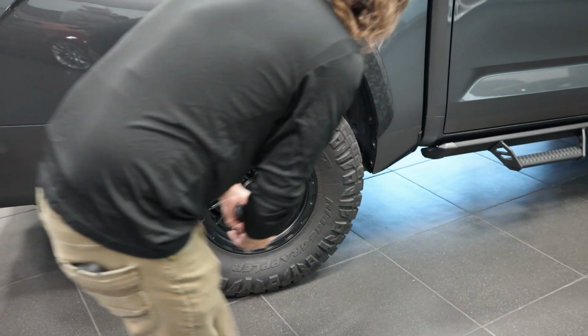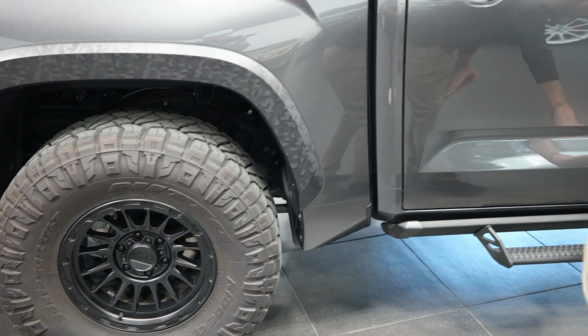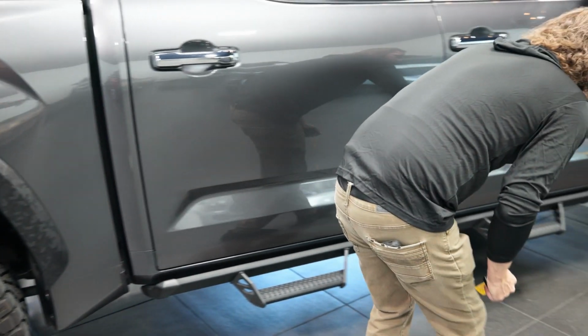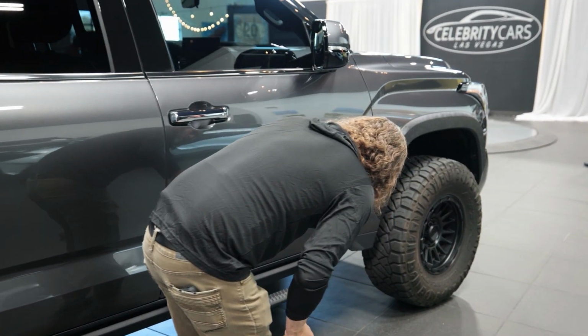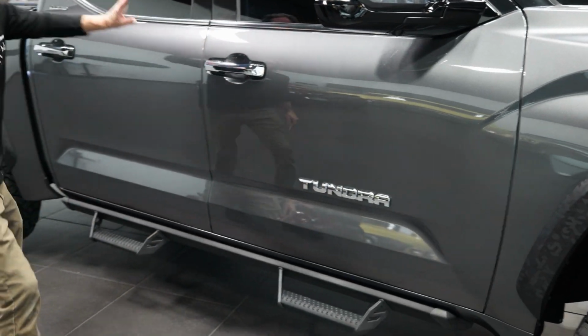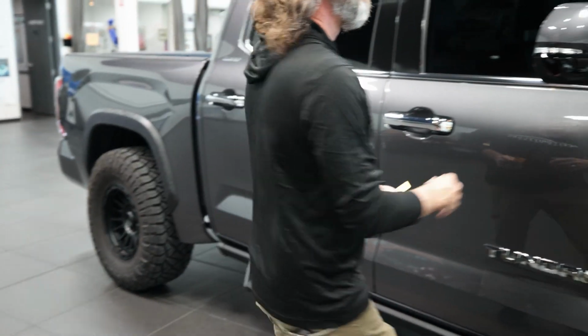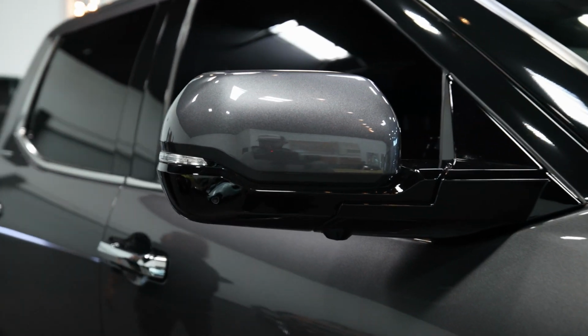Okay, I'm going to take a real quick look at this wheel. I'm going to look down here real quick. I see some PPF down here for a little bit of protection. All this is great around here, all down here. There's a little gunk right there. Gunk? Gunk. More gunk. It's beautiful. Side mirror. Nothing. The black is still beautiful.